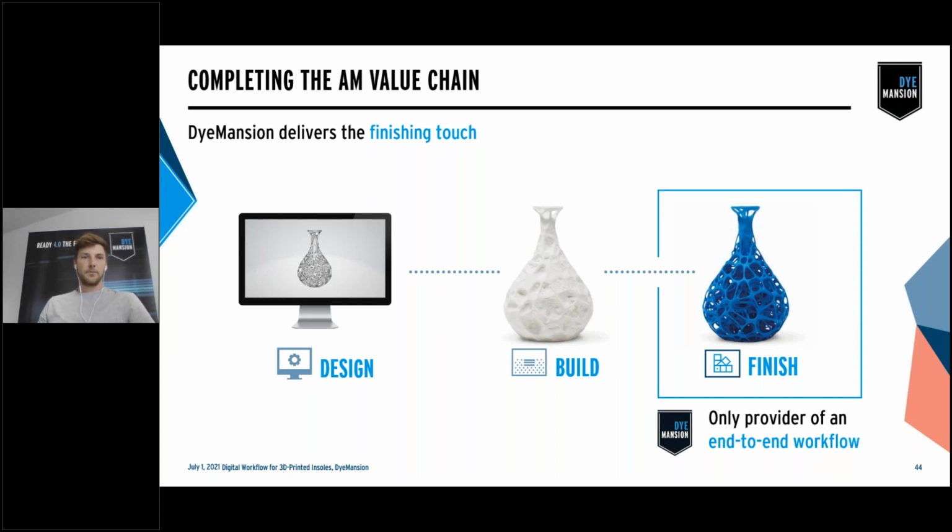And here at DyeMansion, we focused very much on these very complex challenges that come with finishing, and today we consider ourselves the global leader in post-processing of additively manufactured parts. And that's because we offer a full industrial end-to-end workflow. And emphasis here is really on industrial. So what that means, I want to show you in the following. So let's have a closer look into it.